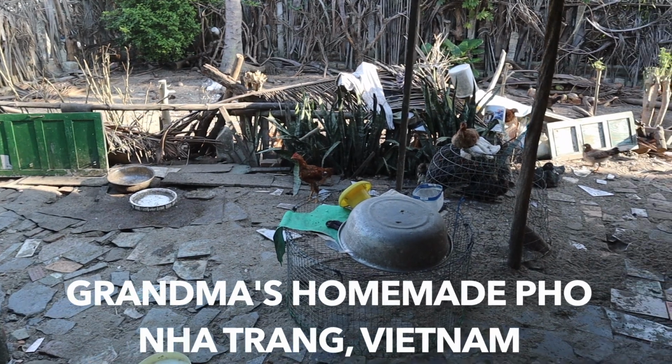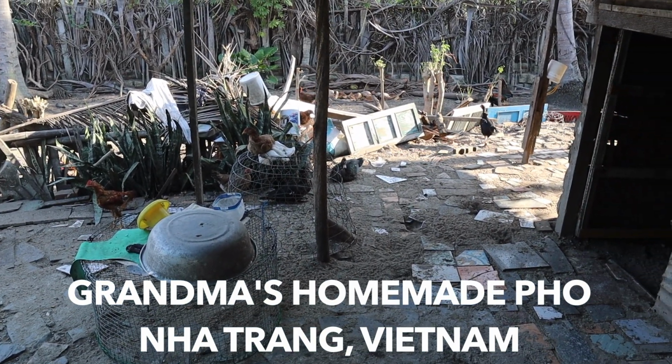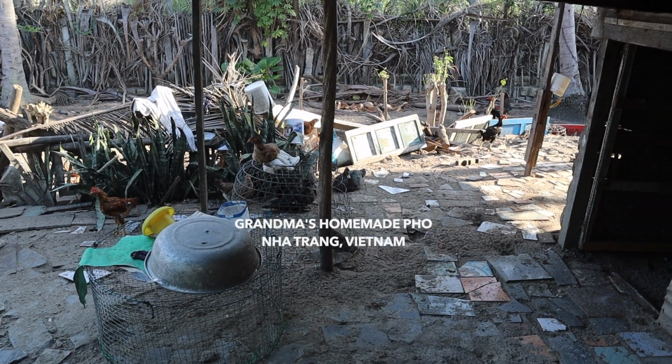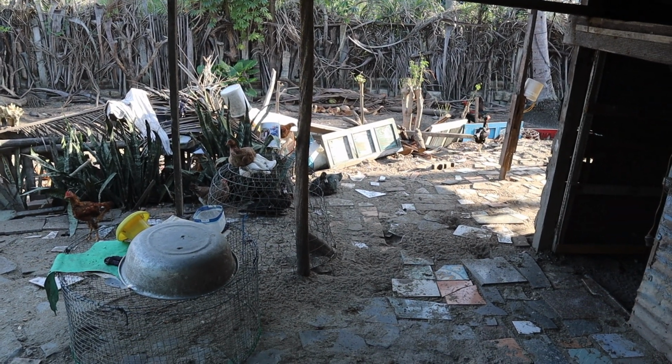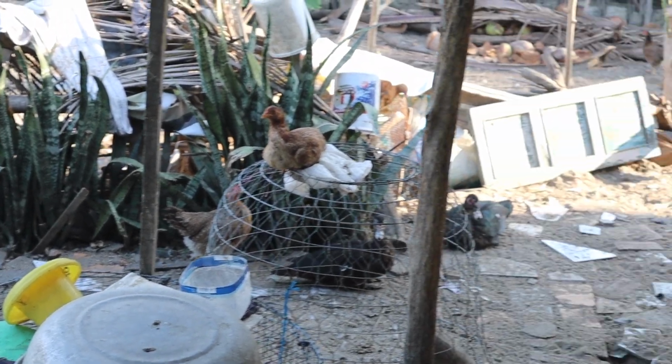So this is my grandma's chicken coop, guys. She takes care of the chicken and duck coop. She takes care of these chickens daily. This is where she gets her fresh chickens and fresh eggs to make our Pho Ga tonight.